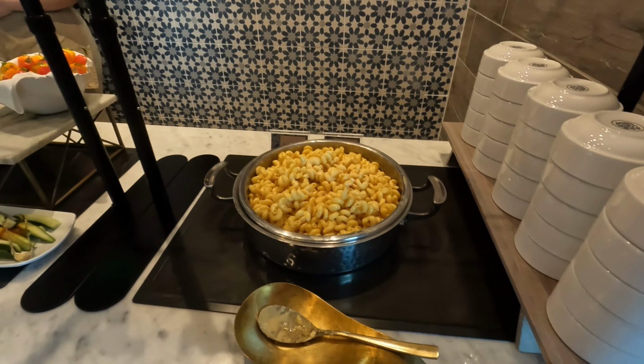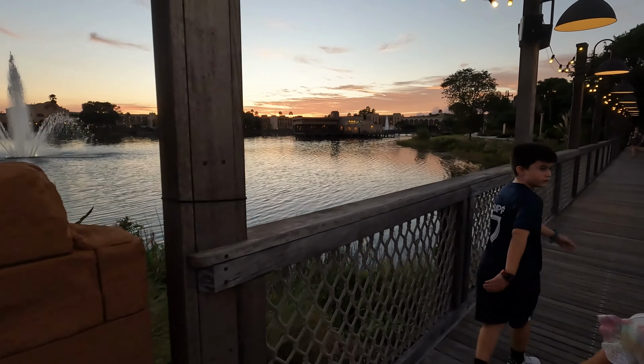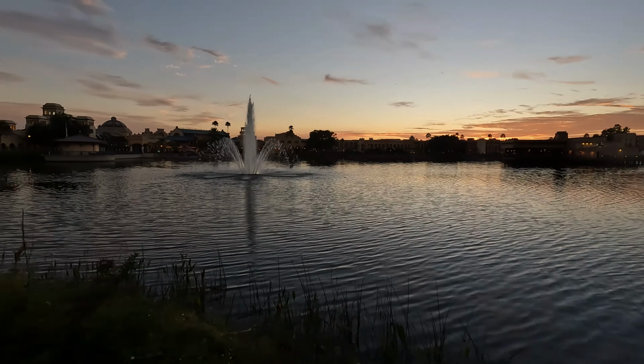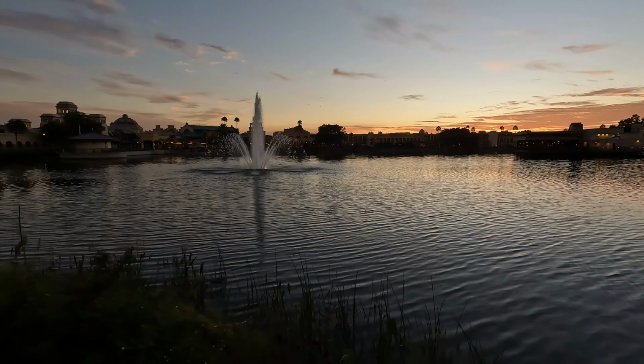Macaroni and cheese. Hearts of palm cakes with spicy aioli. One thing about this resort I really like is when you walk around this big circle, it's so beautiful. It's a very relaxing walk in that evening. Emperor's Playground.